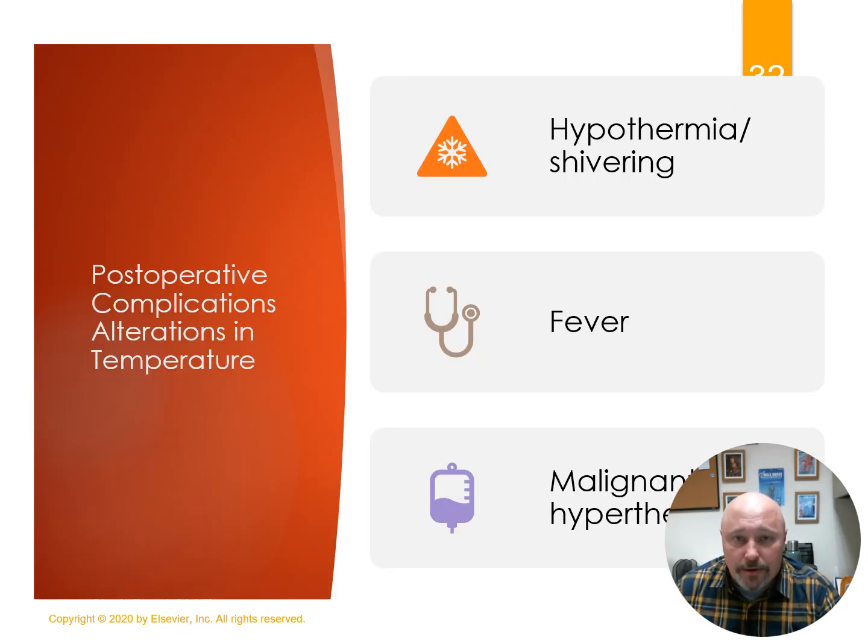Perioperative hypothermia is a core body temperature of less than 96.8 degrees Fahrenheit and occurs with heat loss that exceeds heat production. Contributing factors are skin exposure, use of cold irrigants, skin preparations, and unwarmed inhaled gases. Complications associated with this hypothermia can include vasoconstriction with resulting hypertension, compromised immune function, bleeding, untoward cardiac events, altered drug metabolism, increased pain, and shivering.